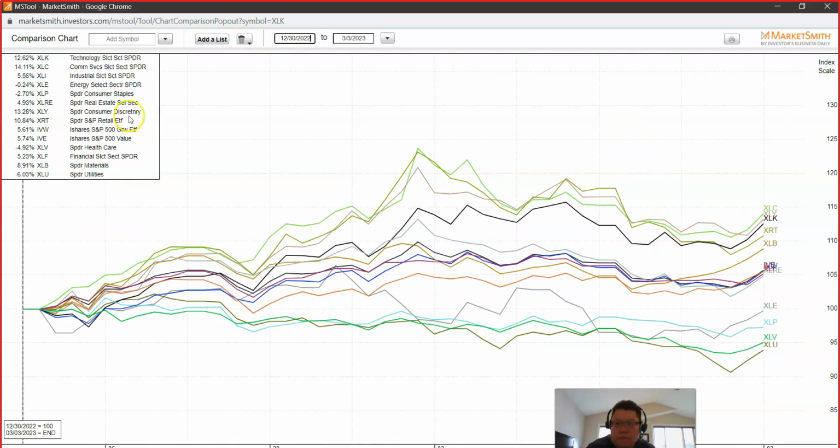So XLC communication, that is still the leader. Consumer discretionary number 2, 13%. Technology 12%. So that one has come up in third place. And just general retail is 10%.